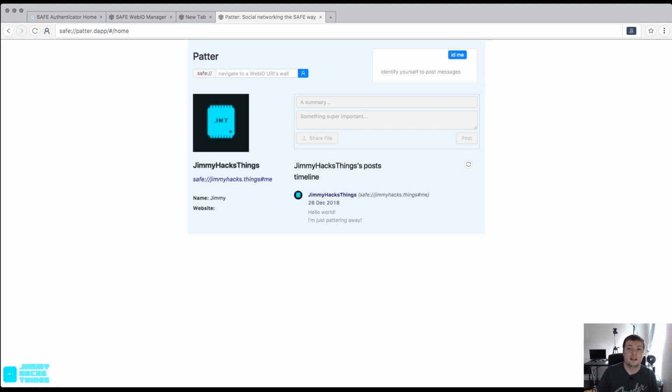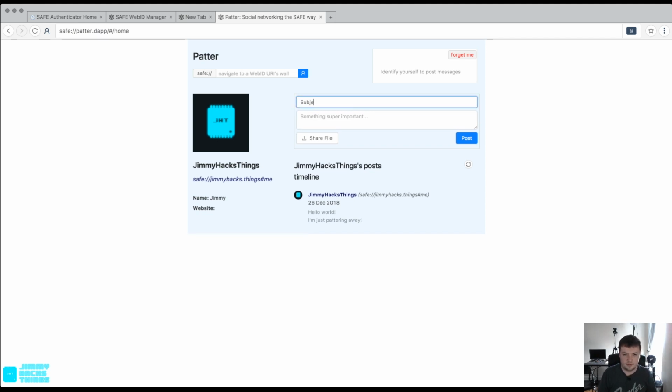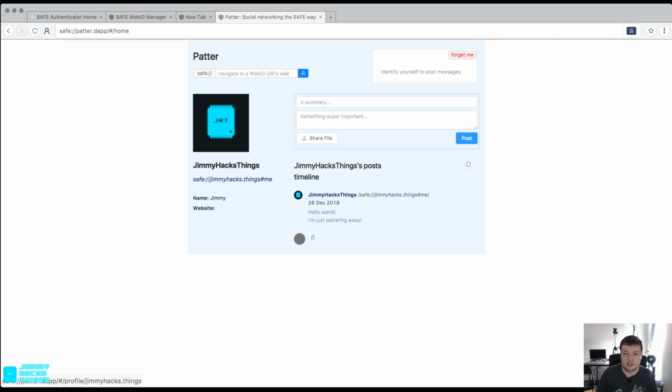And as soon as I click accept, the Safe Network is going to effectively allow this dApp to access my credentials or my public profile information. And effectively, we should see these things come online. And yes, we did. So now these text fields here, summary and something super important, which is interesting because you have kind of like a subject, and MaidSafe is cool, you know, and post that there. And again, it will eventually post here to the network. And this was something that I did earlier. This was something I did on the 26th of December.